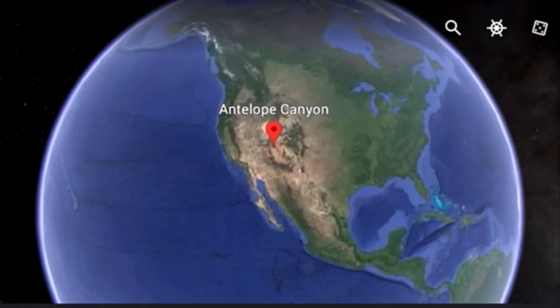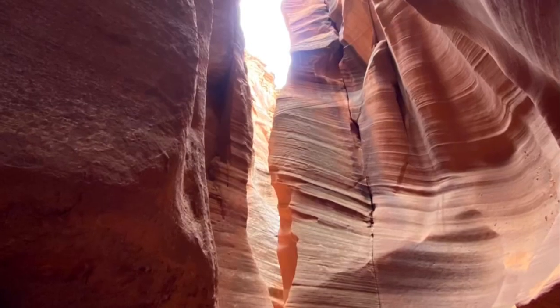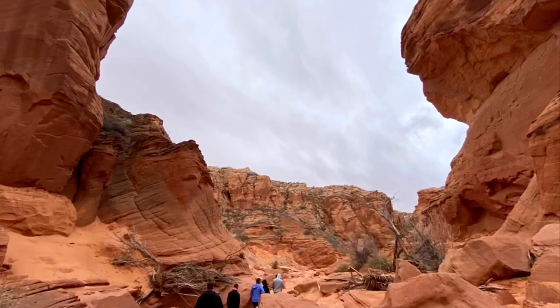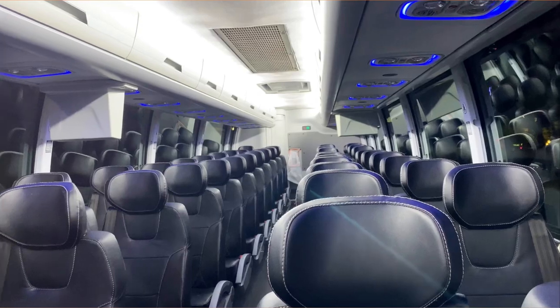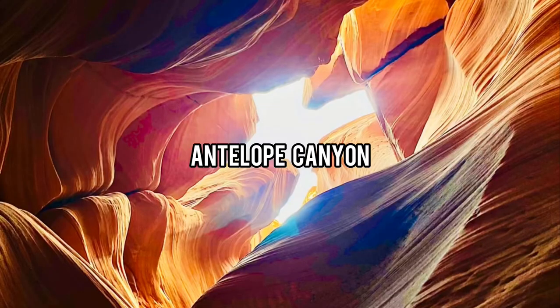Antelope Canyon is a natural wonder and a popular tourist destination in Arizona. This slot canyon is known for its narrow passageways and stunning rock formations. We booked a guided tour with National Parks Express, which covered both Antelope Canyon and Horseshoe Bend. Our tour lasted about 15 hours and cost $199 per person.